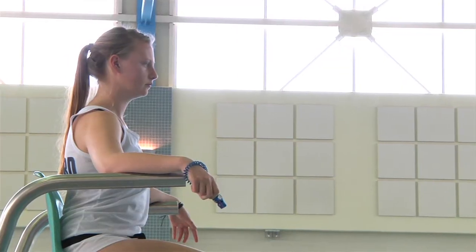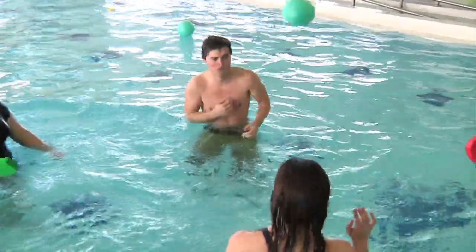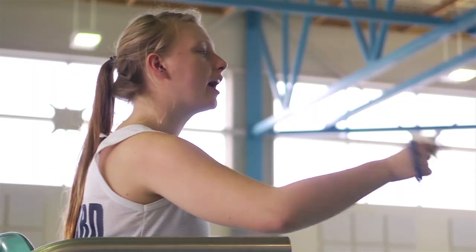When there are a lot of groups of people playing in the pool, it is important to keep your scanning switching between groups and each individual person's face. It is important to keep scanning continuously. When you first spot a potential issue, you want to make sure you blow a sharp whistle and ask if they are okay.